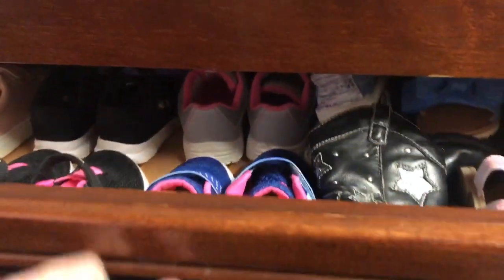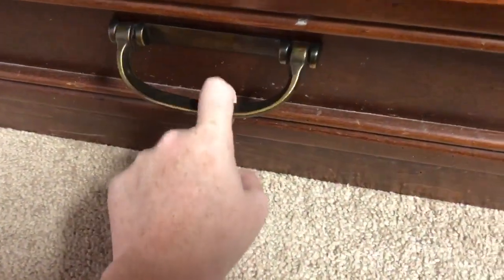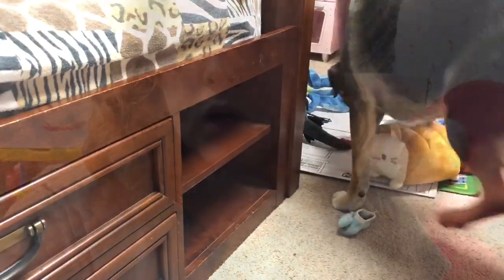So we've got shoes, and we've got diapers. So the other two drawers, we got to figure out what we're putting in there, and same with the shelves. Alright guys, I think I'm going to end it here today.